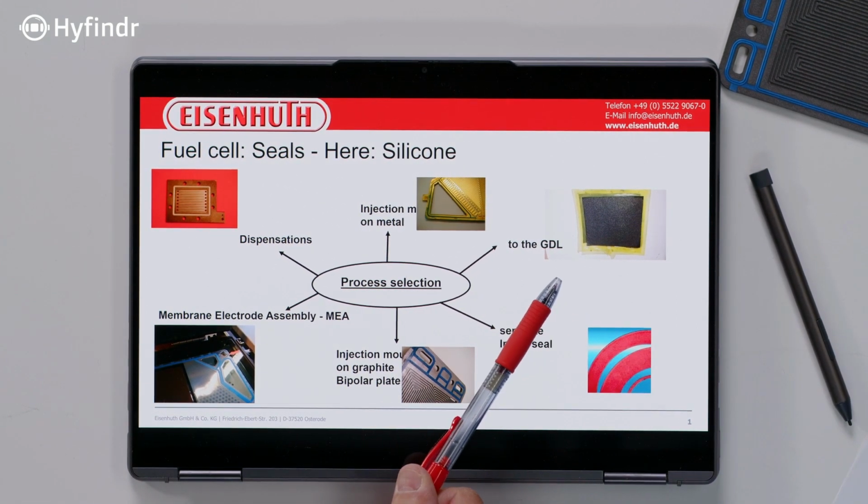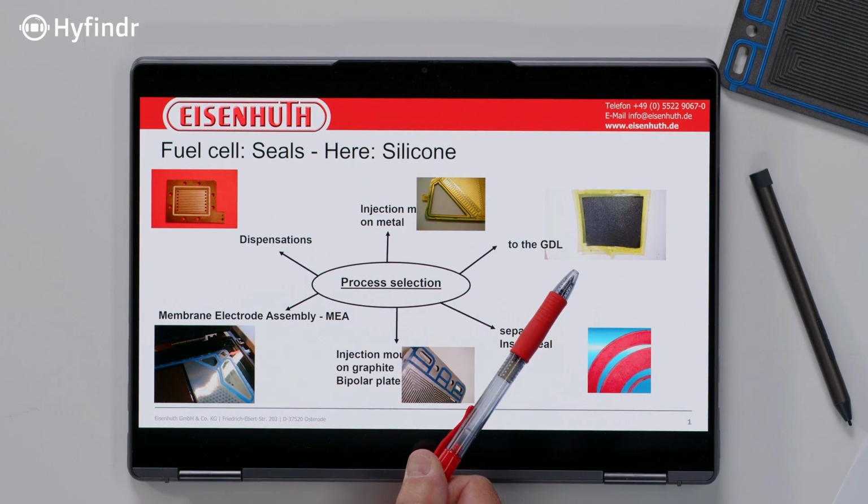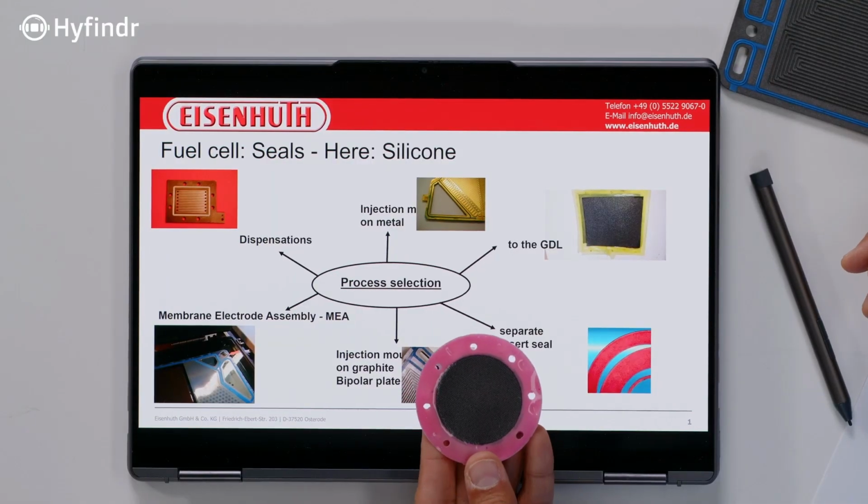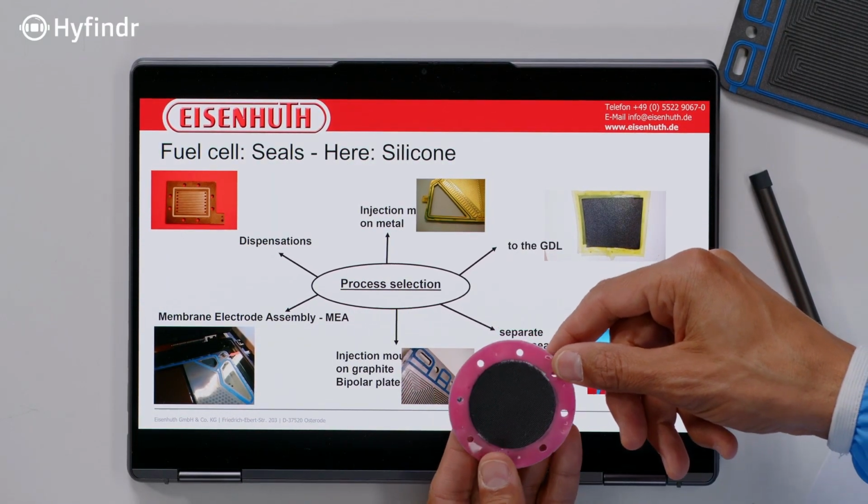Another option is to use the GDL instead of the MEA. So this is then stuck to the GDL, and this will be added to the MEA in a separate step later on, after the gasket is on it. But then we no longer have a separate component for the gasket, but only an integrated solution with an already existing component. That's the idea. Is this what we see here? Because I see you brought this along. Yes, this is in fact for a smaller system, with the gasket integrated on the GDL.